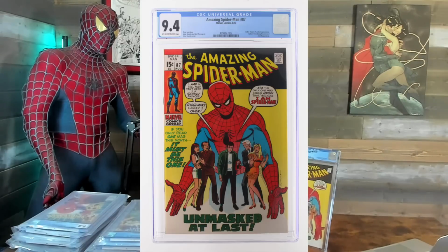Let's move on, back to Spider-Man. This is Spider-Man 87. I got a ton of stuff, ton more than this. Just tons and tons and tons. Just go to our website, collectorscomics.com, if you want to look up more of this stuff. I'm just showcasing some stuff. 87 in a 9.4. This is $6.59.